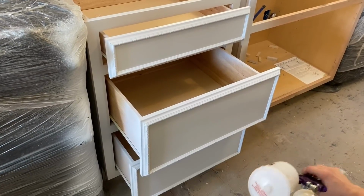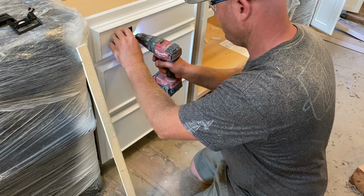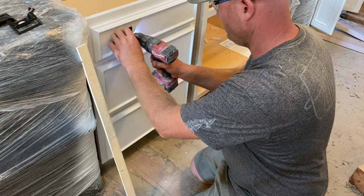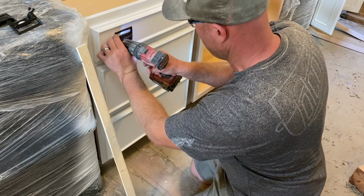Turn around 180 degrees. This is how we do. We'll do one side, we'll measure it, we'll do the other side. Does that look right? Well, I guess it is. It's too late to go back now.